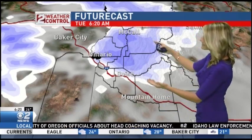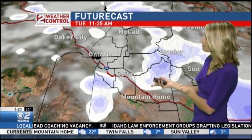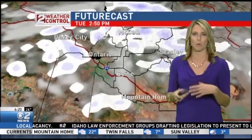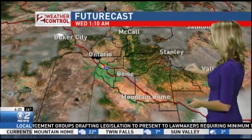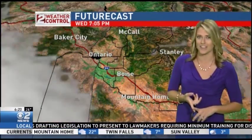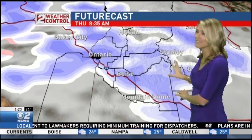On the future cast, you can see how this rolls through the area. Snow showers continuing into late morning, I think, before really starting to taper off, becoming a little bit more scattered in nature as we head into the afternoon. For the most part, that will stick in the mountains later on this evening before we clear out pretty quickly. It's that quick clearing that's going to allow for a cold day tomorrow ahead of this storm system here.